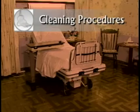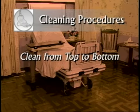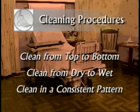Remember these 3 simple rules for cleaning. Clean from top to bottom, bringing soil to the lowest level as you go about your routine. Perform dry procedures before wet procedures, such as waste removal and paper refilling before wiping and mopping. When wiping, clean in a consistent pattern, such as up and down, then back and forth, to ensure that you cover an entire surface. Be sure to overlap your strokes.